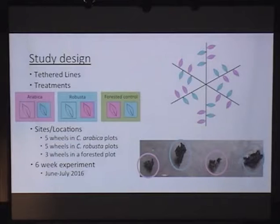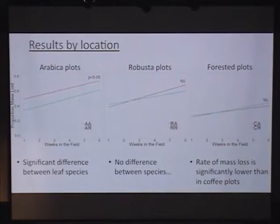It doesn't photograph particularly well, but this picture in the bottom corner here shows 4 bunches of leaves tied onto a fishing line, 2 of which are Arabica and 2 of which are Robusta. This took place over 6 weeks in the summer of 2016. And so these are the results of the mass loss. To orient you here, the y-axis is the proportion of mass loss, and the x-axis is the number of weeks in the field.